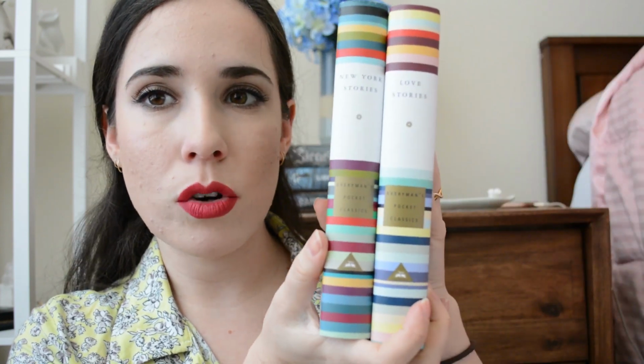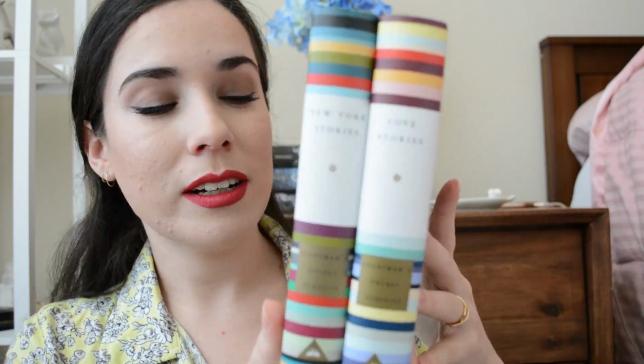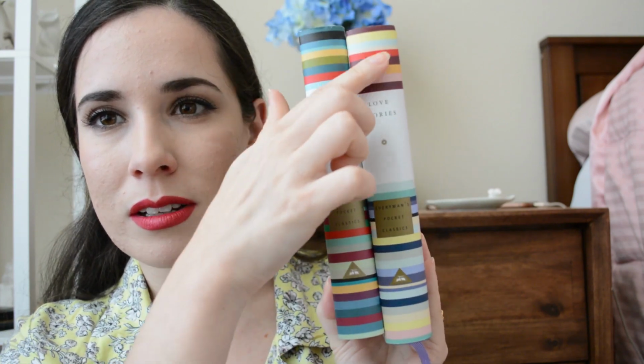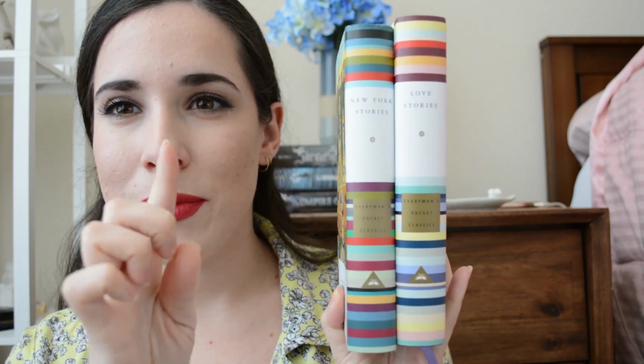The next two books are the Everyman's Pocket Classics, and these are gorgeous. Very colorful, kind of different from the other books, but nonetheless still a very kind of elegant way of having color in your book collection. There are a bunch of books from this collection, and then when you stack them up next to each other, they all have different patterns, even though they're all colorful, and it just looks gorgeous next to each other, especially with all the white bands kind of being symmetrical.